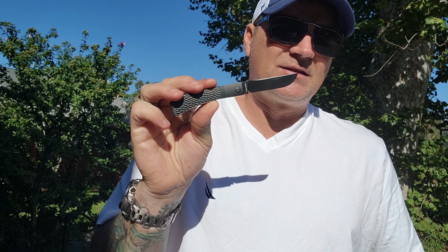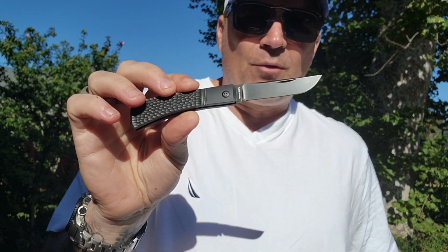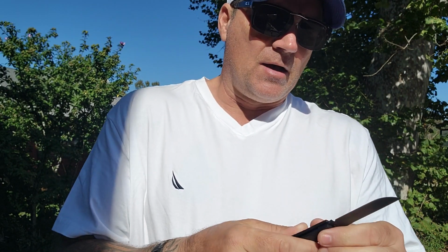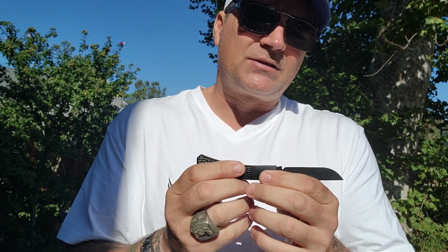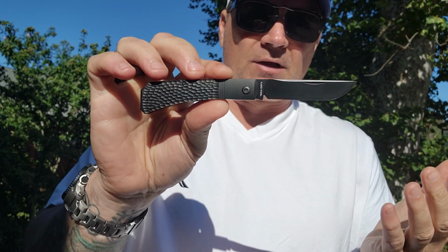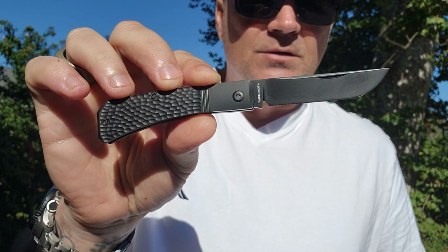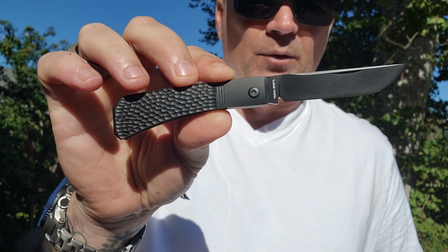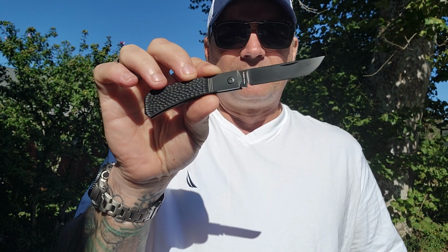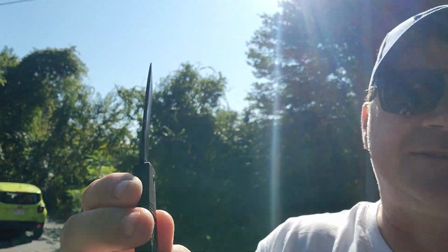All right, so with all the knives he's made over the years, it's kind of crazy to think that this is his first drop point. And what does he do with his first drop point? He absolutely kills it. For me personally, the Sod Buster style has always, literally always been my favorite slip joint. So to have him come up with an even better one, I mean, come on, man. This thing is just sweet.